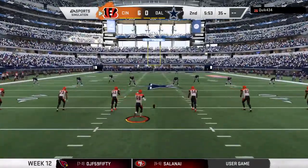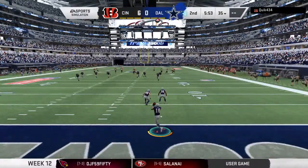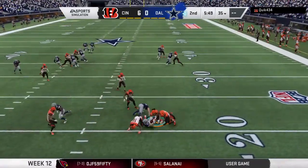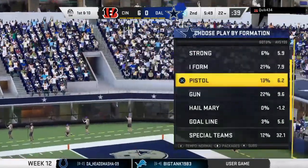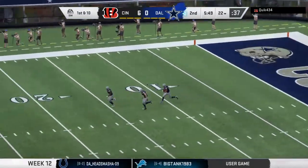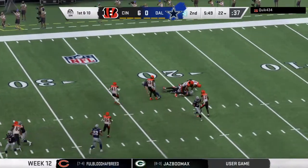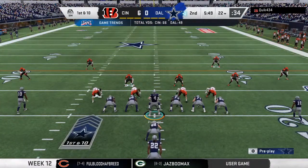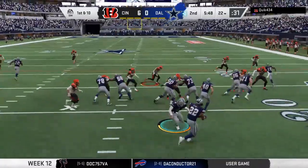So with the missed PAT in his rearview mirror, he goes back out to kick this one off. This will be taken in at the 1. And he'll get it up past the 20 to the 22-yard line. The Cowboys take over first and 10 at their own 22-yard line. About set for this next drive by the Cowboys offense, and hoping to do better than they did their last possession when they punted the football.